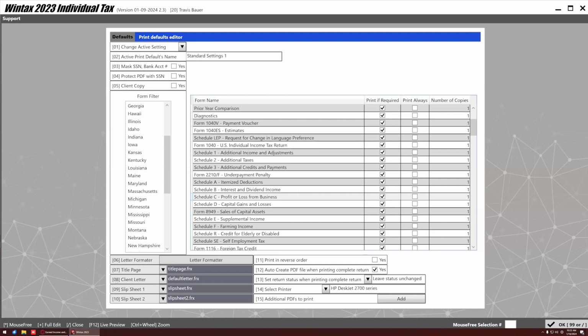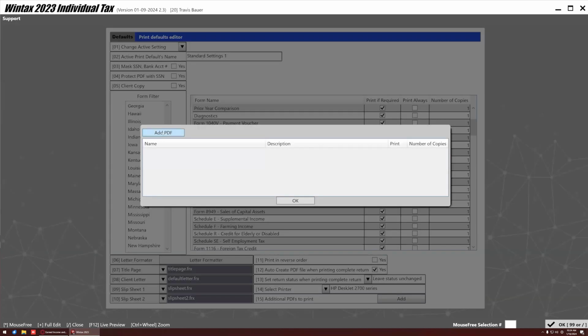You can change the wording of the title page or the default page, or even add your own slip sheets in there. For example, let's say you created an engagement letter in a different program, like Microsoft Word, and you want to include it in the returns. You can click on line 15, which is additional PDFs to print. You will go ahead and add it here. You would add the PDF you created, give it a name, description, and how many copies you want to print.